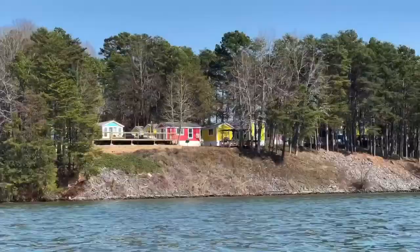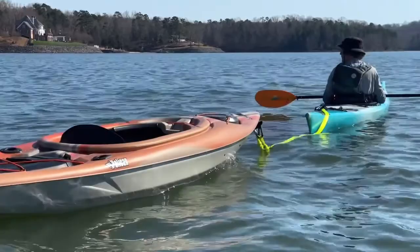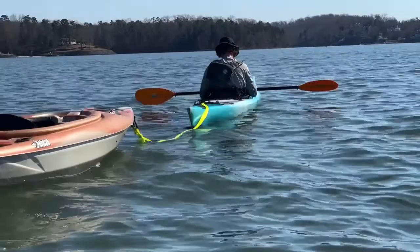Got a cool little tiny home village up here. Anybody lost their kayak, it'll be at the boathouse for you to retrieve. Found a kayak out on the shore, a little undeveloped area. It was kind of flipped over and full of water, but we got it.